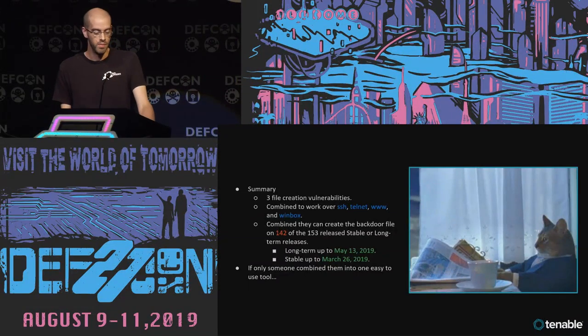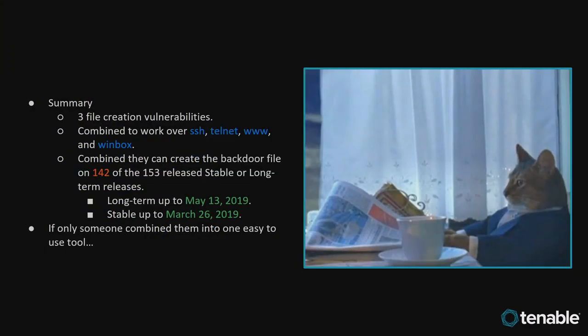But basically, the summary of the situation is we have these three great file creation vulnerabilities, and they work over a variety of interfaces, and all of them can create the backdoor file to enable the root shell. And also the MikroTik community has this general problem that they can't determine if they've been owned or not.